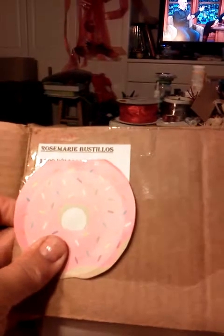I got Happy Mail today. I got it from Rosemarie at 505 Crafts here on YouTube. And Rosemarie and I have become friends, and we've been doing some swaps with each other. And we got to talking one day, and she had some really pretty flowers. She showed a haul video that she had done. And she had these flowers that she had gotten at a local craft shop. And she got them really, really dirt cheap.